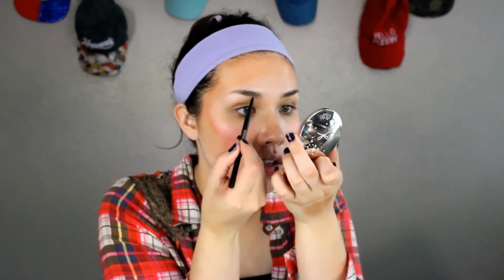So next is eyebrows, and I'm going to be using this Real Her eyebrow pencil, and draw on my brows. I'm going to speed this part up because I cannot do brows and talk at the same time.